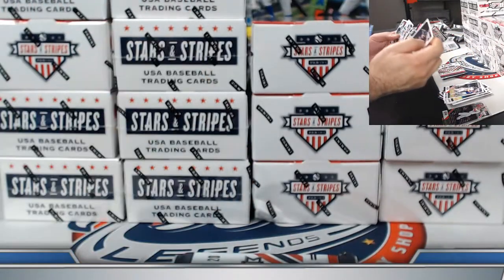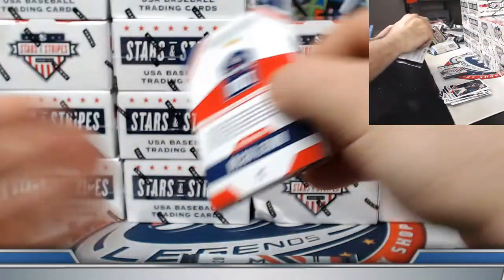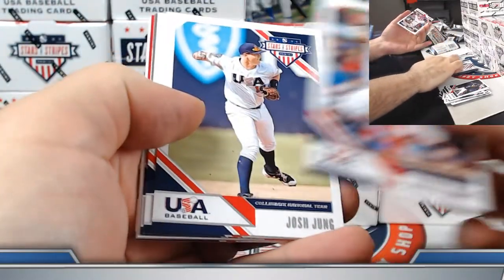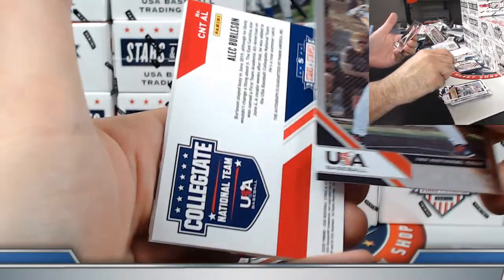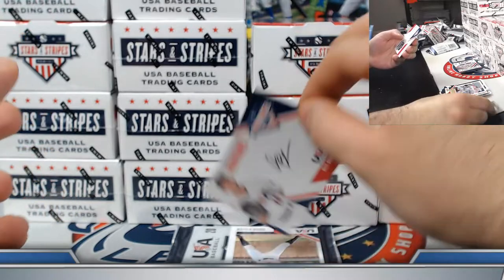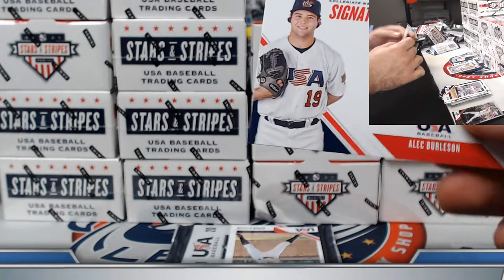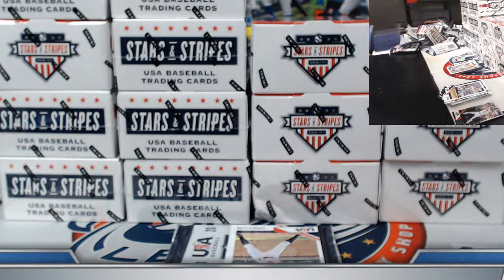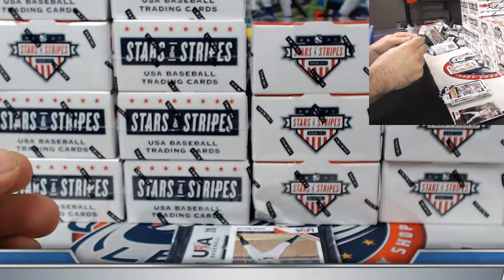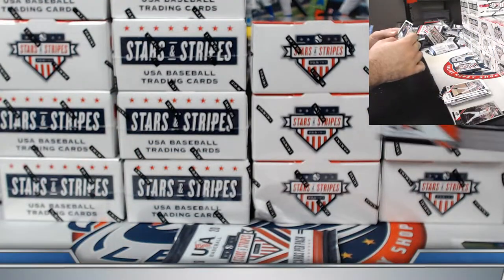Carson Bowen. Sorry, let me keep the pack up front so you guys can see that there. Nolan McLean, longevity. Alec Burleson. Put on the board. On card out of $4.99. Last pack of box number 6.